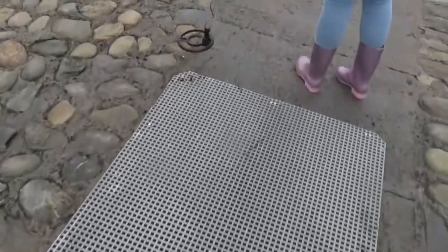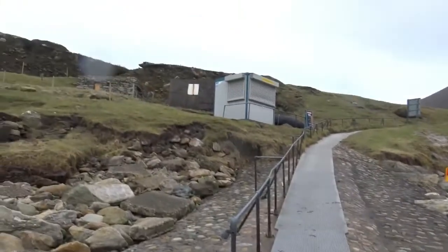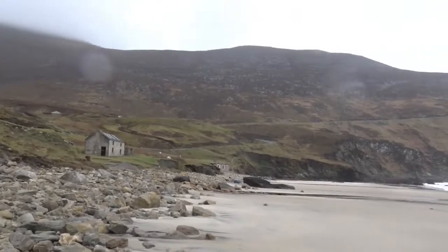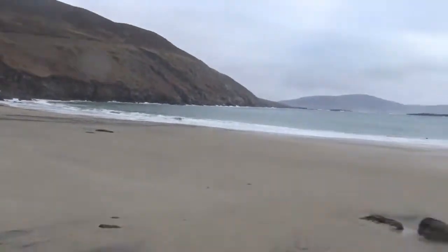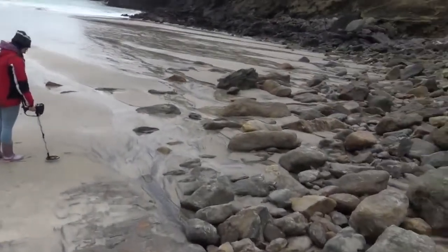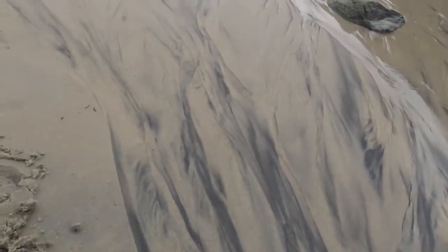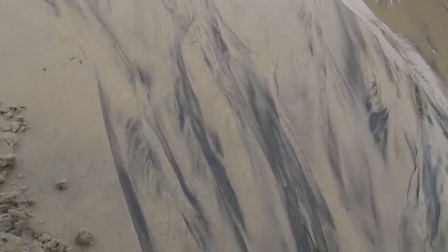This is an interesting beach material. It's a sluice. No lifeguard on duty today, my friends. It's beautiful countryside though. You're already finding stuff. All right, let's see what's going on here. It might be the black sand, our favorite.